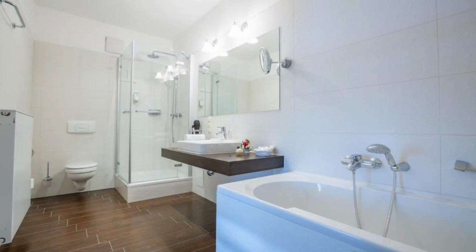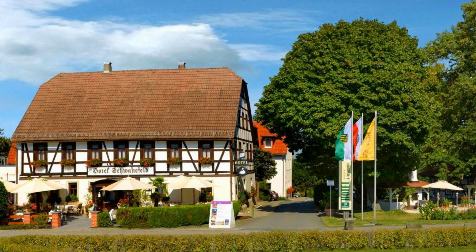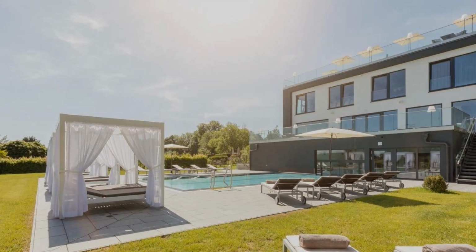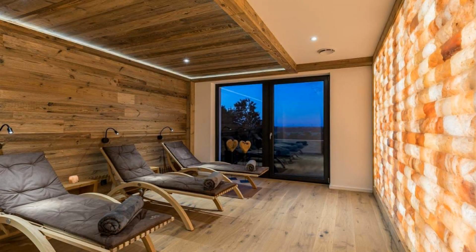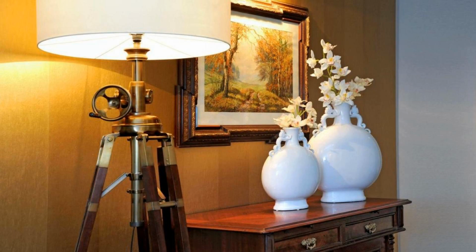The location of the hotel is good and guests love walking around the neighborhood. There are 9 types of rooms available on booking.com. You can book online and enjoy it. You can see more than 100 reviews of this hotel on booking.com.